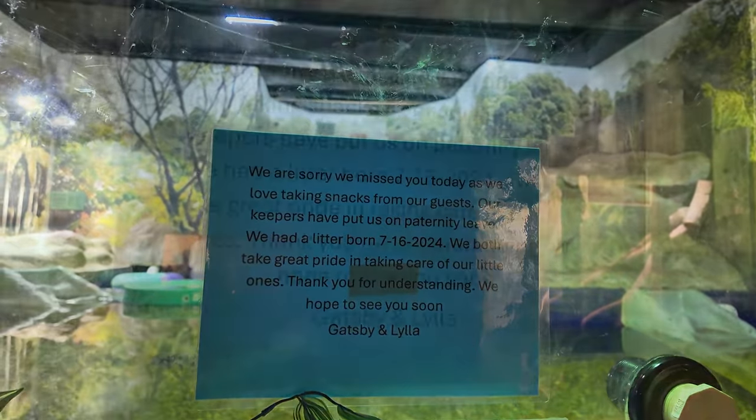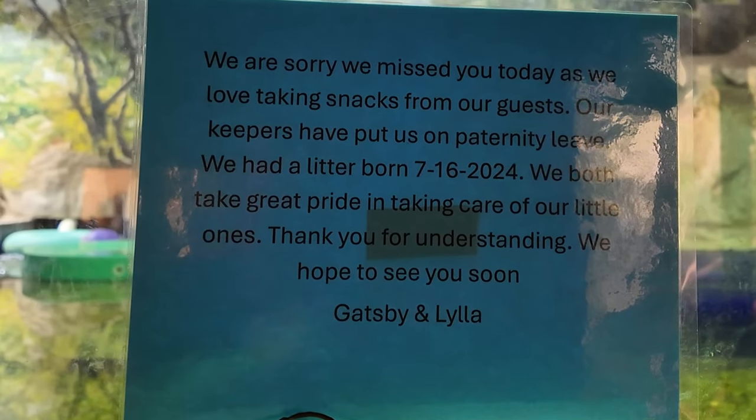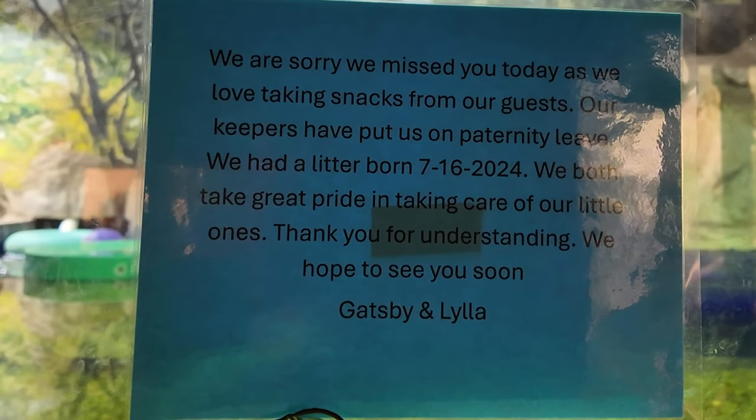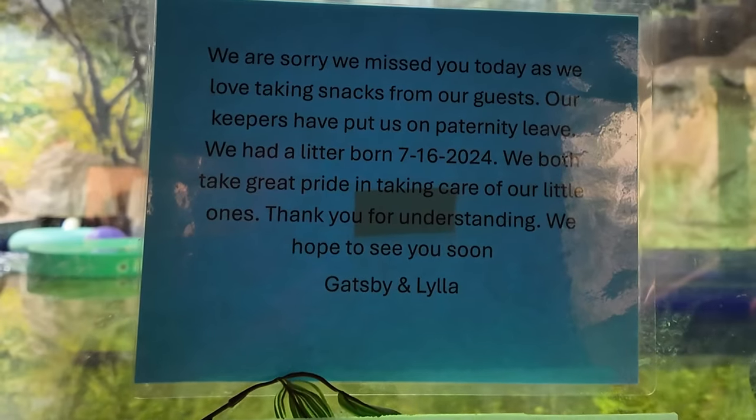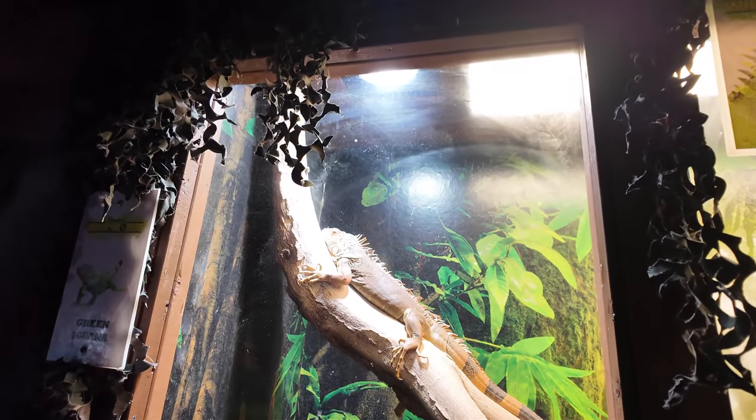There's a sign here. Okay, so apparently Gatsby and Lila had babies on July 16th, and they are taking a break and taking care of their newborn litter. Check out this iguana, guys. He's huge. That's a big iguana.